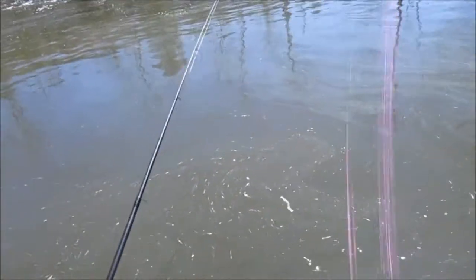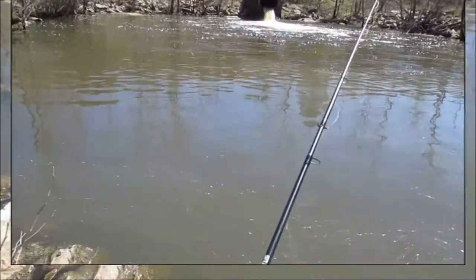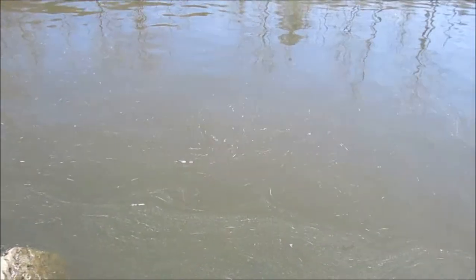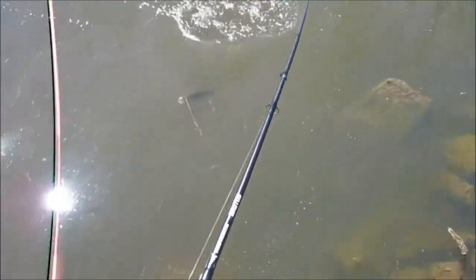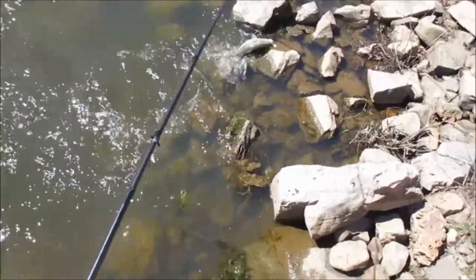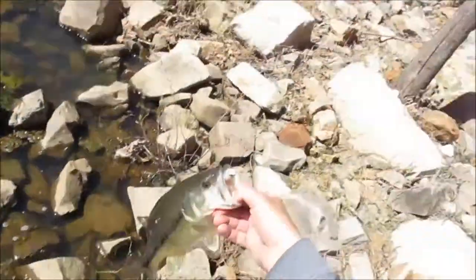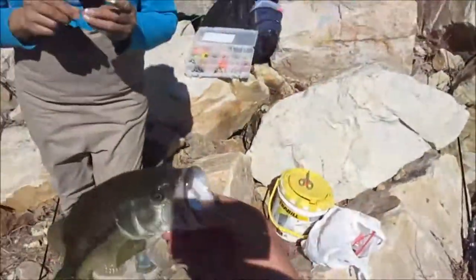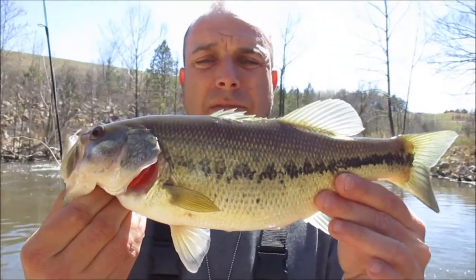I just threw it out there and let it fall really far. Of all the places you can get hung, it's not even in the water. Oh my God. No, he's not that big, but it's nice. He's pretty nice. Another 14 incher anyway. My God, guys. I haven't had a curly tail work this good in a long time. Just a regular old curly tail. Cheap way to catch fish, guys. Make sure you put those jig heads back when you're done. Not a bad bass.